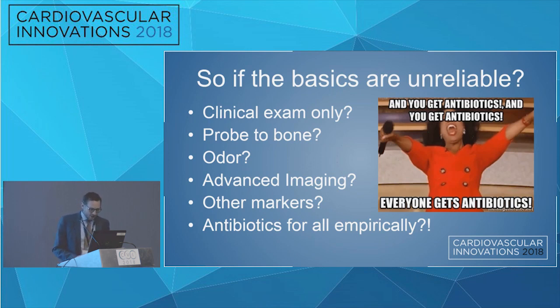But other markers, and I think an important note here, he kind of touched on, it's very easy to have someone call on the phone and say, I have a little bit of redness, I'm maybe feeling a little bit bad, my sister was sick, she had a cold too, what should I do? It's a very easy thing to just say, well, here's some Keflex, and if you're not better in 3 or 4 days, then I guess I'll see you then. And this is a tremendously dangerous thing.